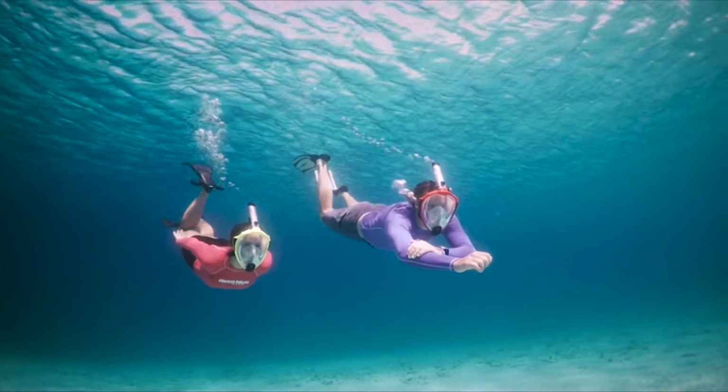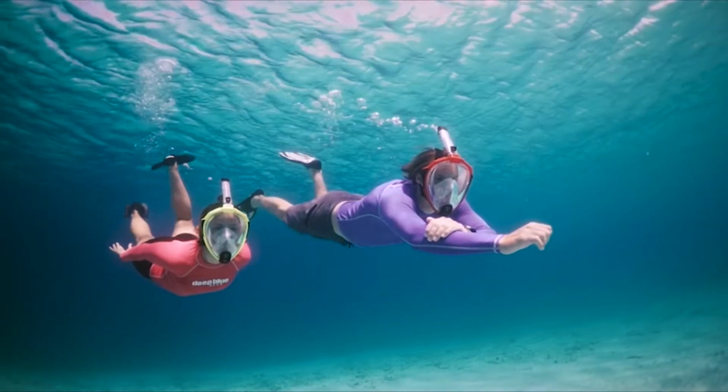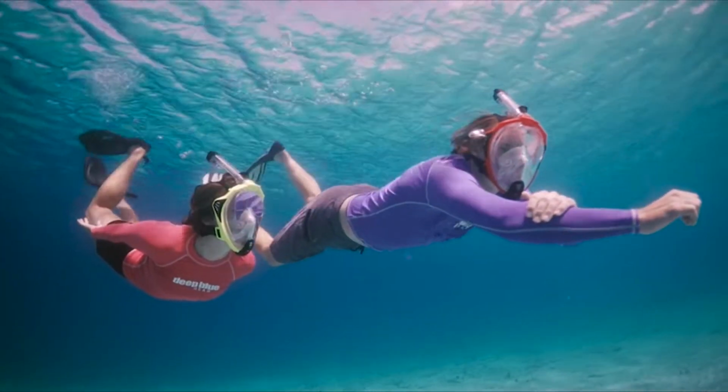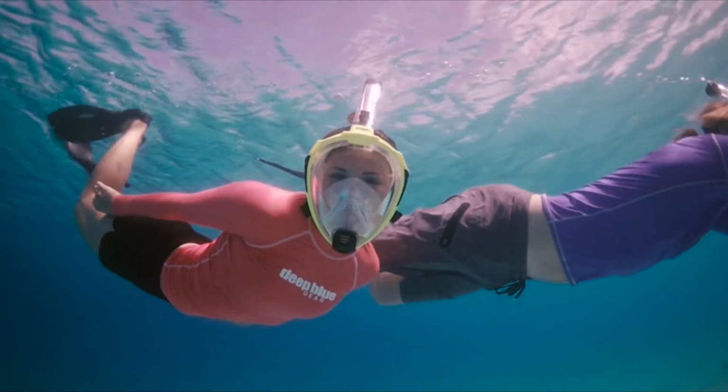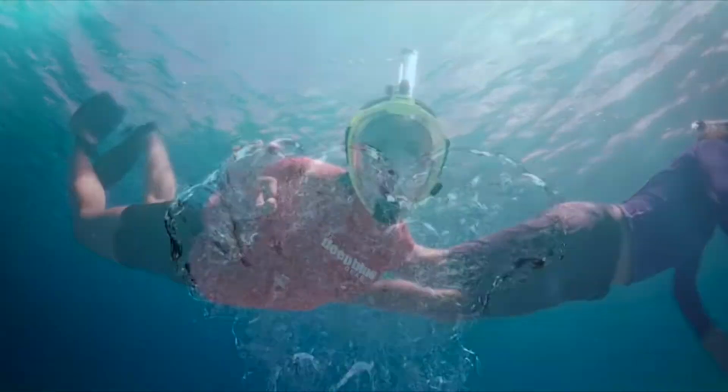Our masks allow you to easily breathe clean, fresh air in a fog-free viewing experience. And with Deep Blue Gear's exceptional durability, you'll be exploring the ocean for years to come.